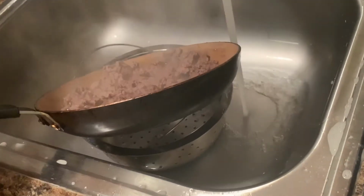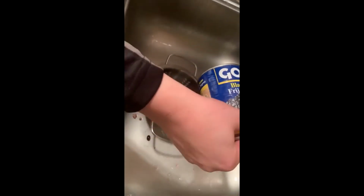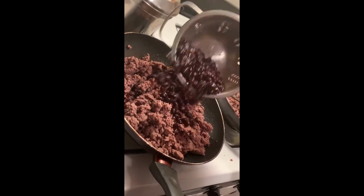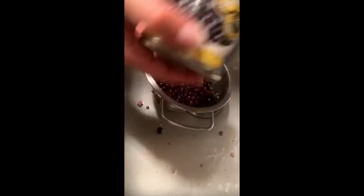Now, as I mentioned before, we're just gonna put it into a strainer, rinse it off in the sink quick, and that'll drain out most of your fat. Next, we're gonna add 1 can of black beans. We're gonna rinse those off quick in the strainer, and we're going to add them into our meat. Black beans are a good source of protein, fiber, good for your bones and heart. They could help lower blood pressure, and they could be filling as well.